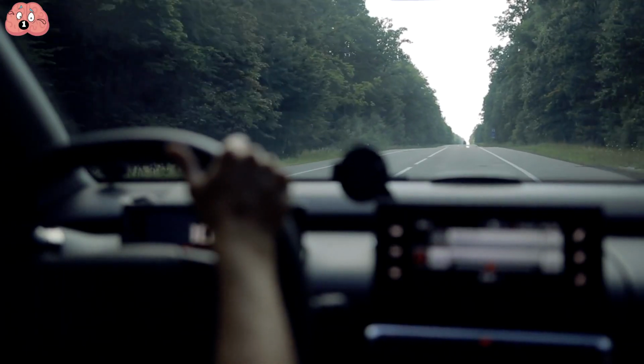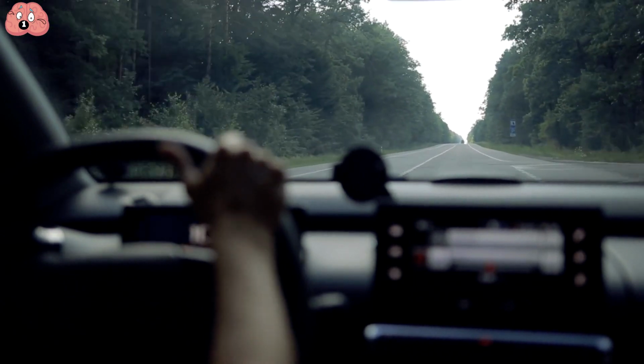Given how most of us drive alone, you have to admit some of these cars are a great idea.